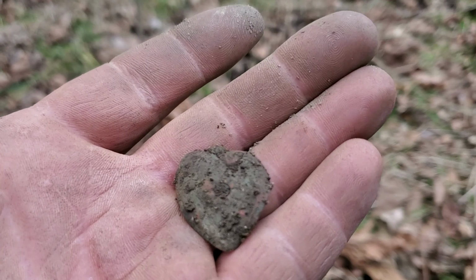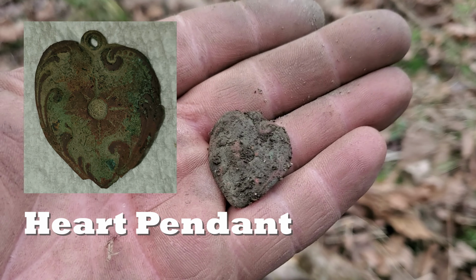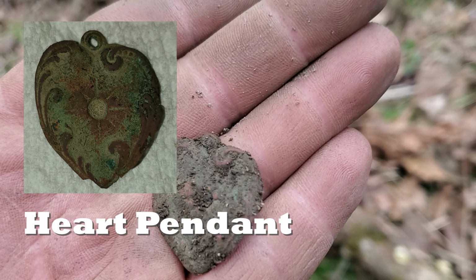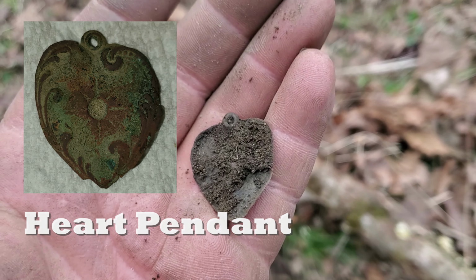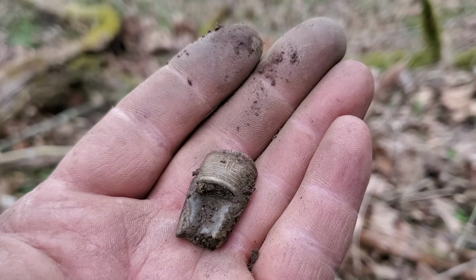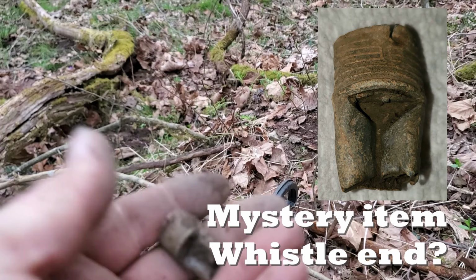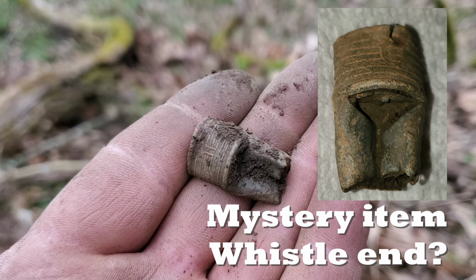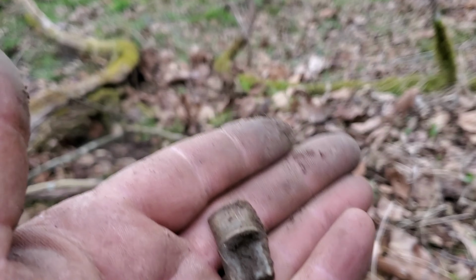So it looks like I found something that looks like a heart. What do y'all think it might have been? That's pretty interesting looking. That is pretty cool. I wonder if it was part to a locket maybe, or a necklace. Now, does this look like the end to a pipe or a whistle or something? It's definitely interesting looking. That is definitely different.